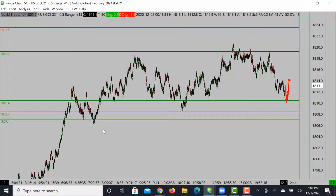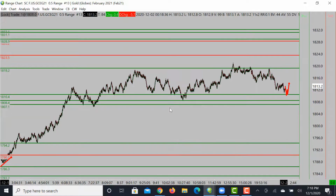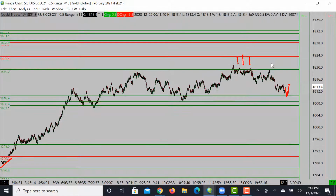Underneath this level, though, you're definitely probably going to see a bit of a drop off on gold. So just pay attention to those levels. We're going to be looking for that. Now, if you get up against these 1819.2s and we don't break through it, look for that resistance, look similar to this, get the failure, and then make the move to short that to the downside again.